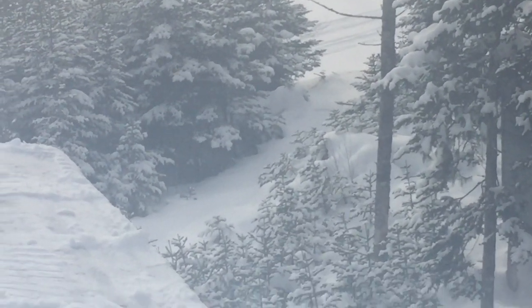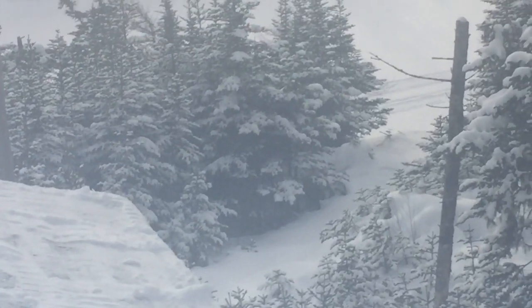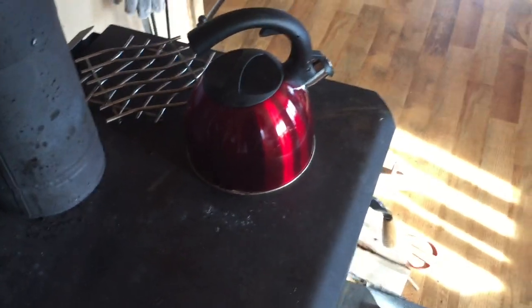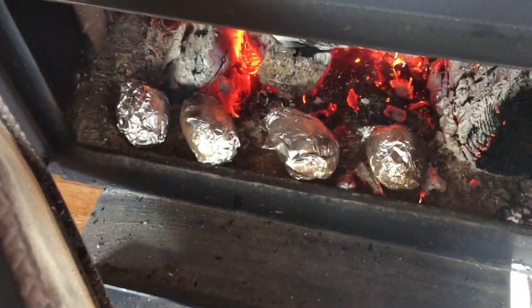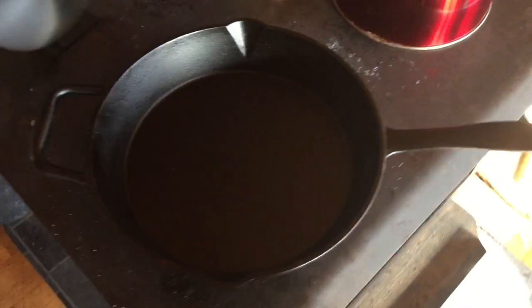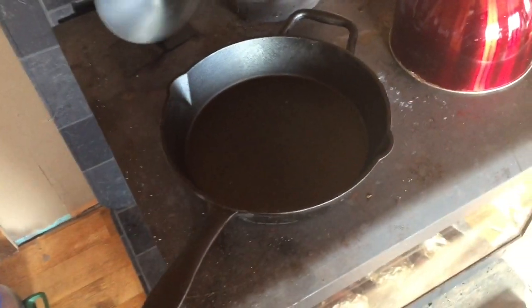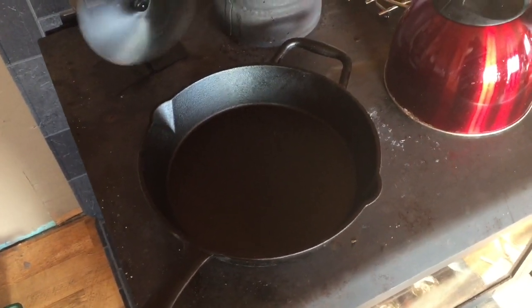It's Cast Iron Wednesday and we'll see you at the stove. See, we got the kettle on there, guys. And we got a few spuds in the oven. And we're going to get our cast iron pan here now. There we go. Let it warm up a bit. Yeah, it's all good.